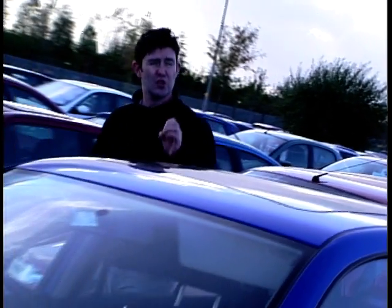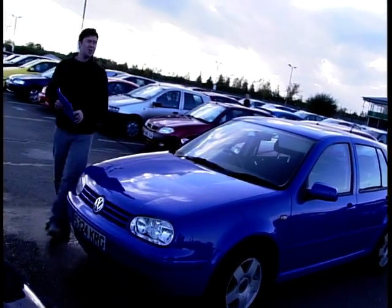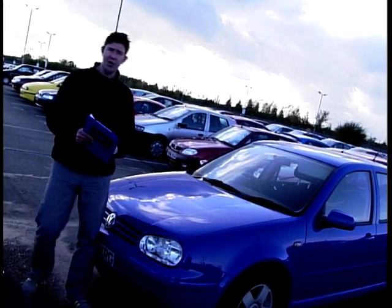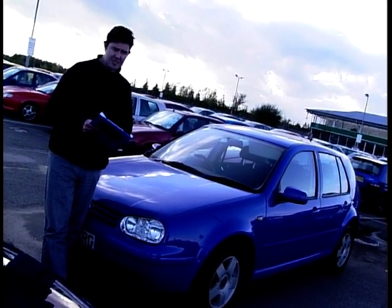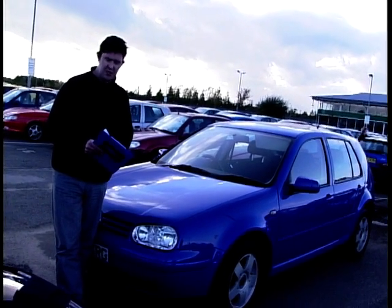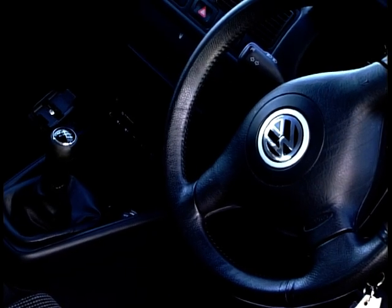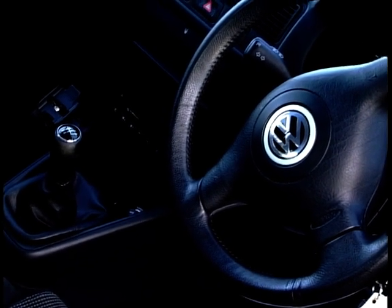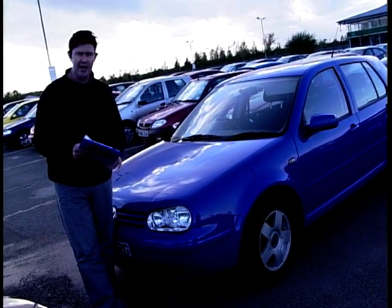The original and some say the best of all of the GTIs. This is, of course, the Volkswagen Golf GTI. It's only an 1800 engine, but you still get bags of performance. It was registered in August 1998. It's on an S plate and it's got 29,500 miles on the clock. Inside, as you would expect, it's got lots of extras, loads of airbags, central locking, power assisted steering, ABS, and a fancy set of alloys.